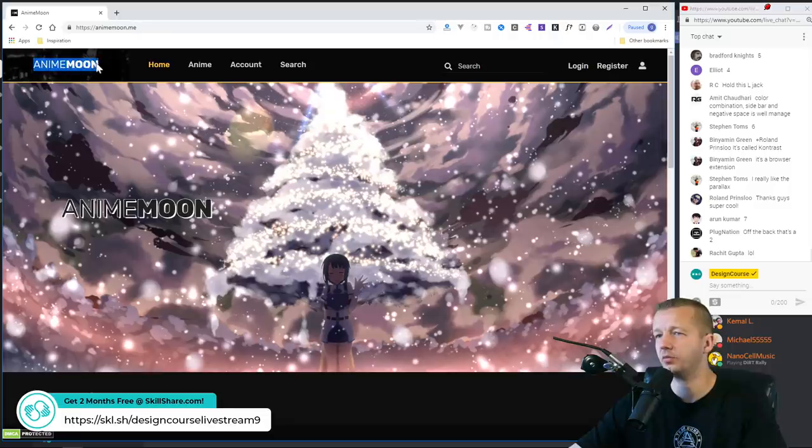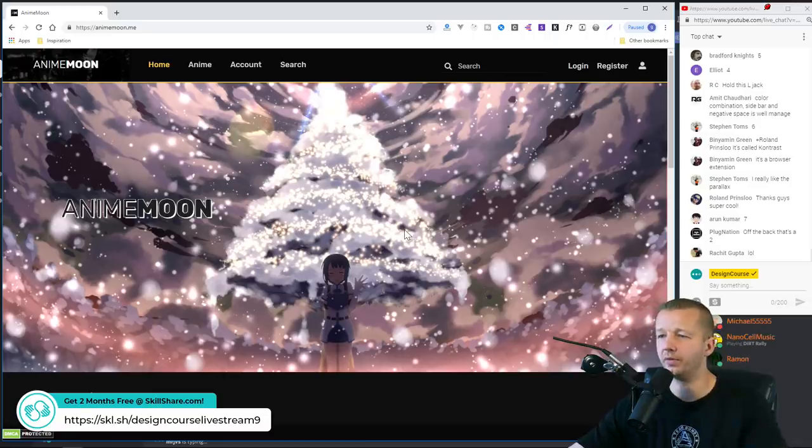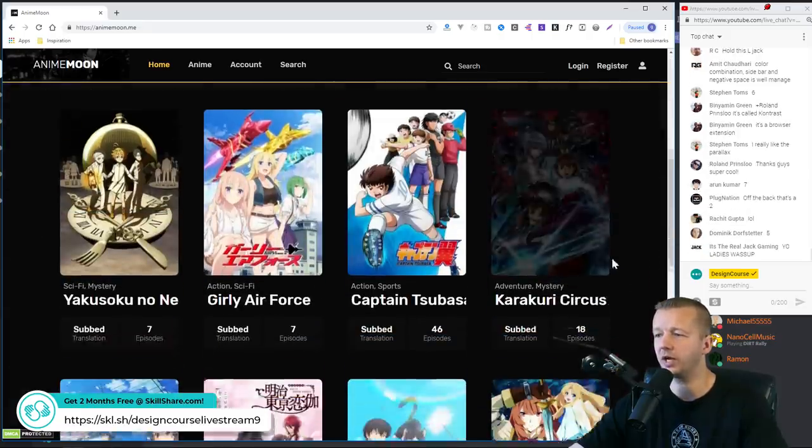I would make the Anime Moon text itself a link that allows people to go to home. Okay, so this part right here, the hero section as it's called, is probably the weakest part of this design, of the whole UI. Especially with this type of image, there's so much happening, and then you have Anime Moon just sitting on top of it, it gets lost. You can't really see it. So I would choose maybe a completely different type of image here, one with an area where there's not so much stuff happening behind it, and then you could put a high contrast Anime Moon or a headline of some sort and a sub headline that would go well here. This part down here is pretty good.